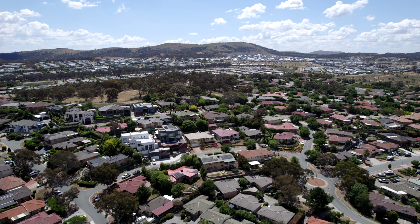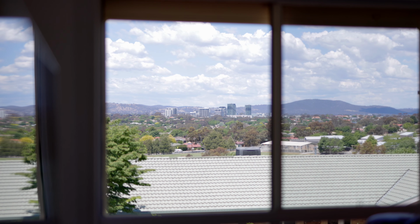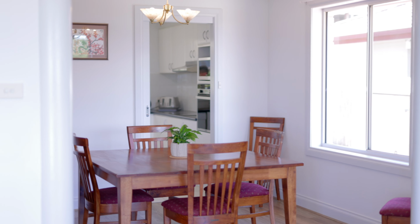Welcome to this captivating four-bedroom family haven that's situated in a premium pocket of Ngunnawal and boasts some of the most stunning views Gungahlin has to offer. With its charming design and spacious layout, this home provides a perfect blend of comfort and style.